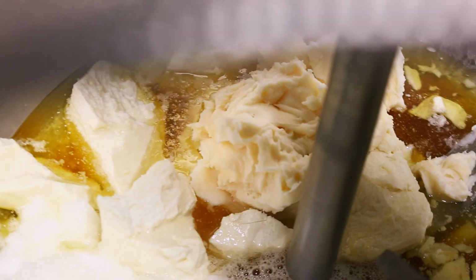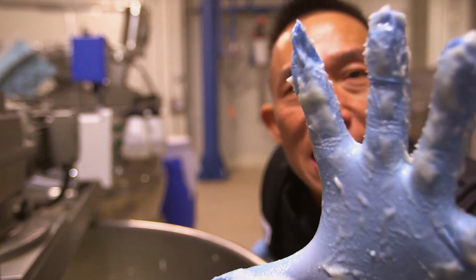All very moisturizing, I'm sure, but this looks more like something I put in my mouth than on my body.